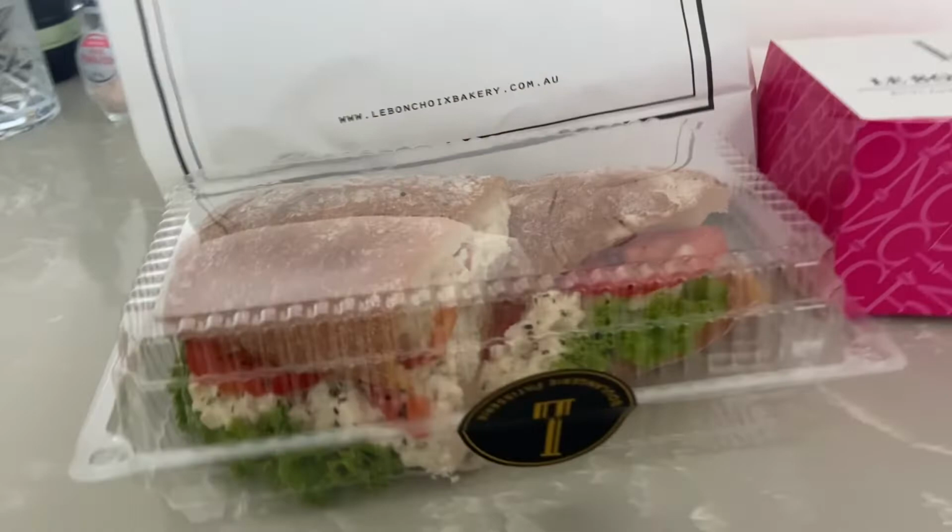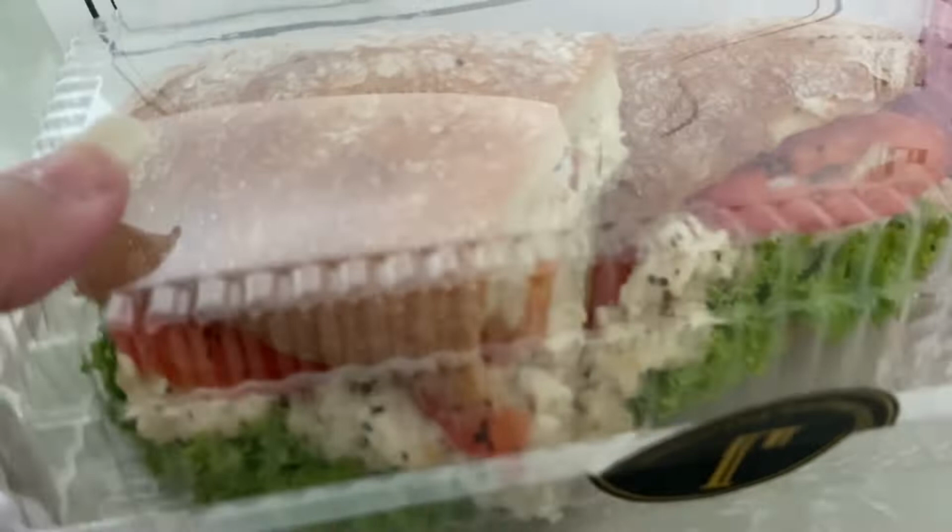Saturday. I've just come back from the city. I've made a couple of purchases from Le Bon Choix. I don't go there too often, but this is one of my favorites, the chicken ciabatta. Love it. I always get it not toasted and they cut it in half.